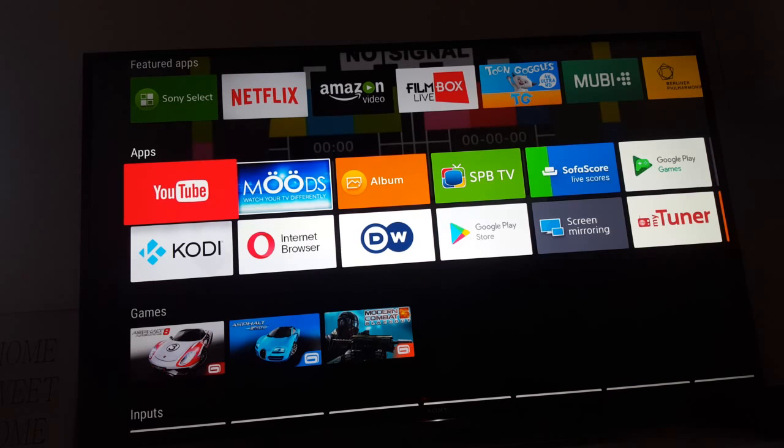The TV is also great when it comes to gaming. I use it in combination with my PlayStation 4 and it's doing a great job.